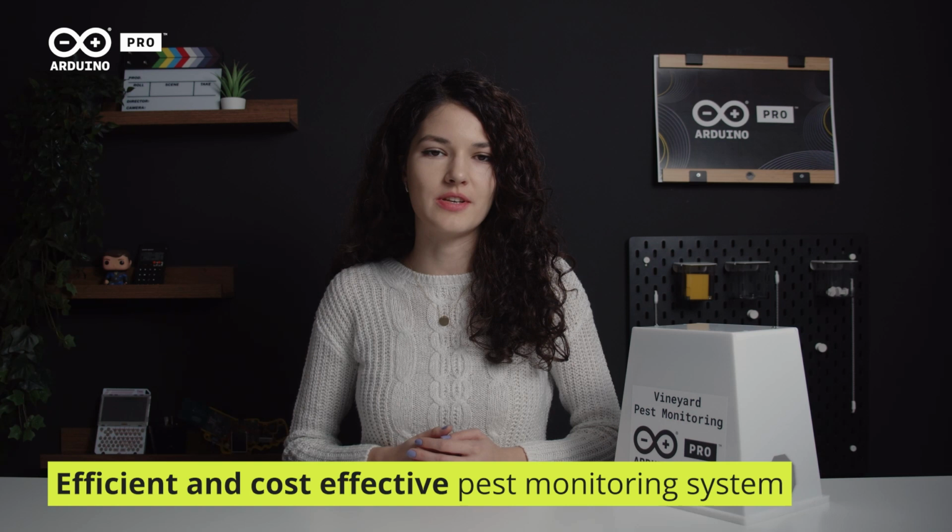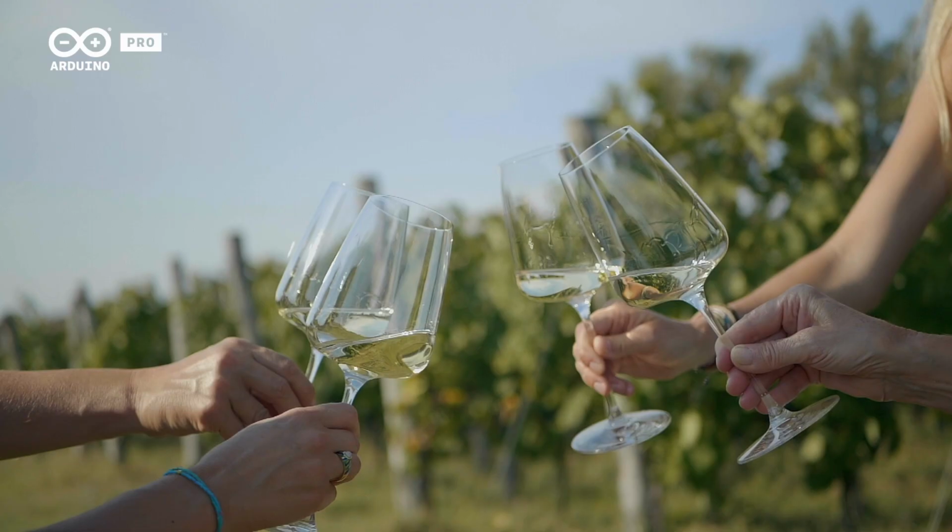With an IoT-based Popillia japonica monitoring system like this, winemakers no longer need to rely on labor-intensive manual methods. Instead, they can use Arduino Pro technology to create an efficient and cost-effective pest monitoring system that provides accurate data about Popillia japonica activity in their vineyards.